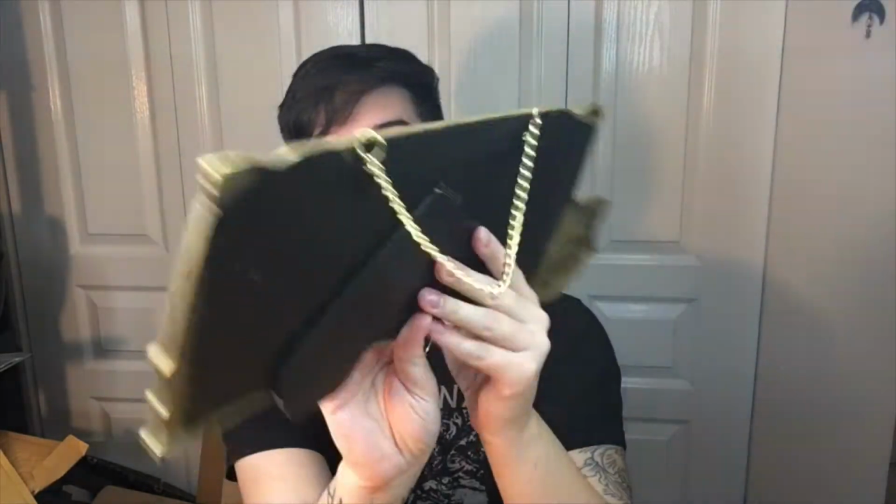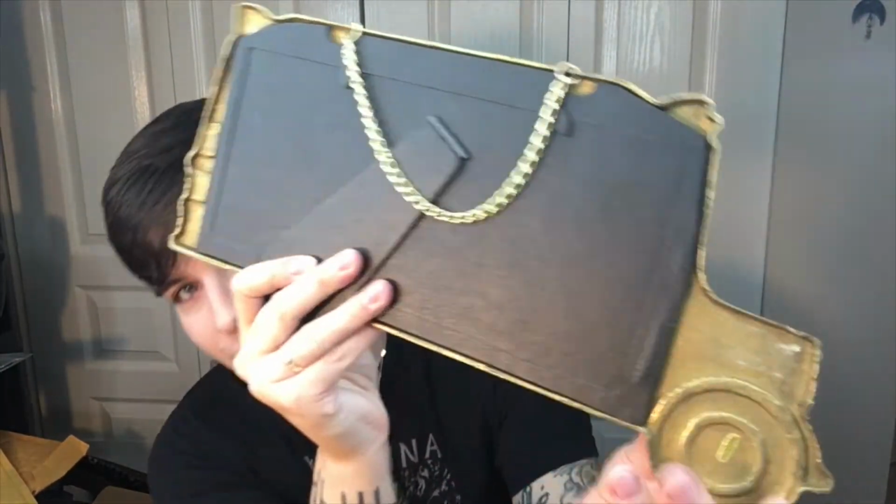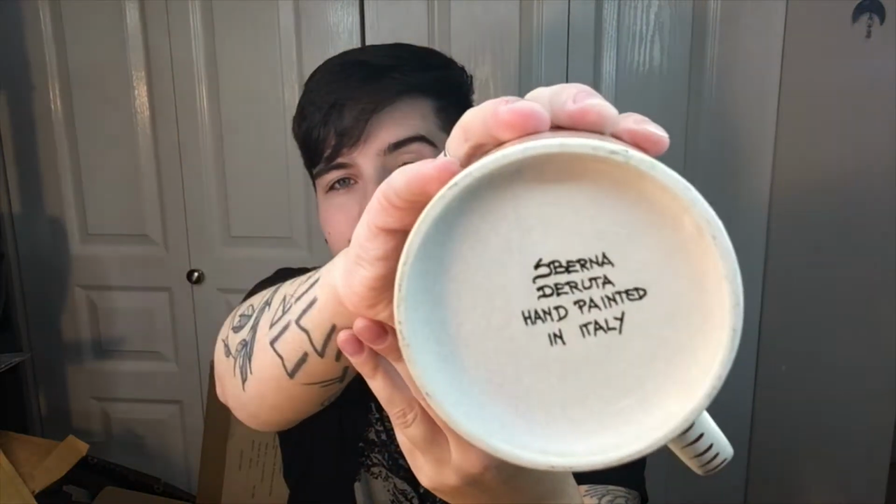That's pretty nice. It's got this nice backing. It's got a chain to hang. It was made in Taiwan. It's made of solid brass and I just think it's fun. So there's that. I got this very pretty mug. This is hand painted in Italy. So that's pretty nice. It's got this gold paint and it's pretty design, so I thought that was nice.